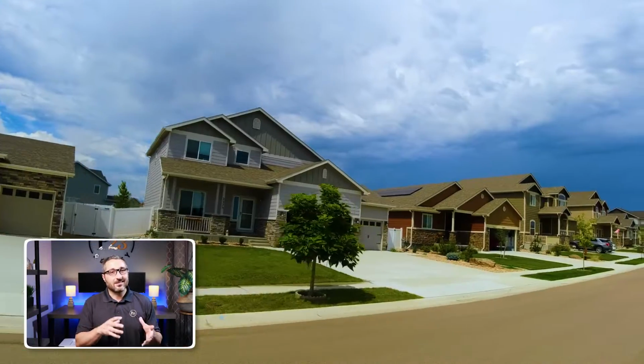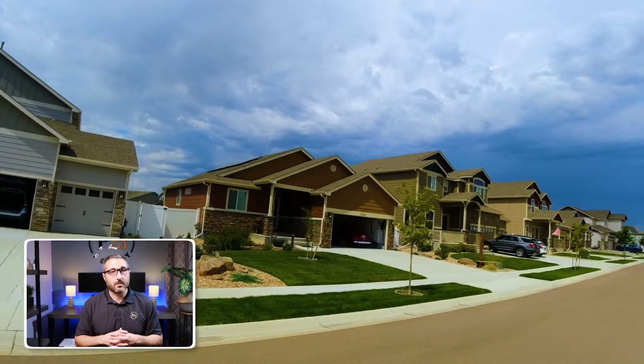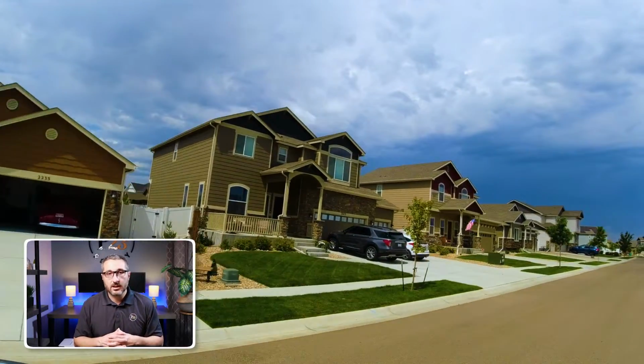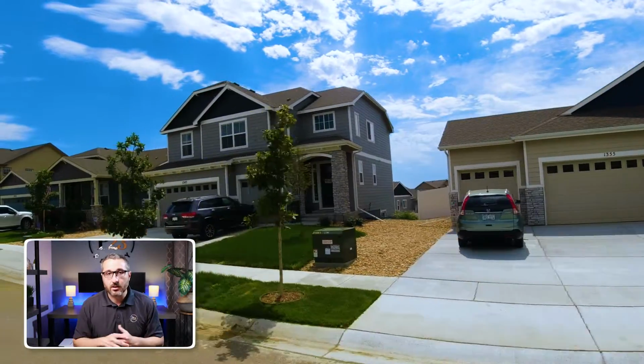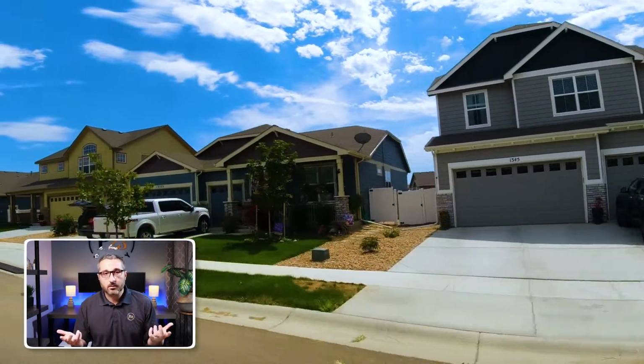And so they're not cheap houses over in Hammond, but it's a really nice community that's going to be fairly close to the city center of Berthoud. Not like walk close, but close enough for a quick drive. Not that big of a deal for most people.